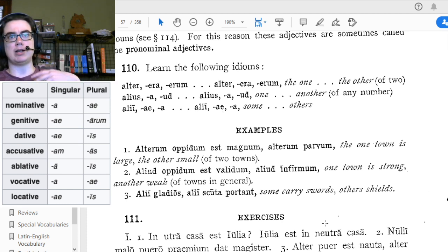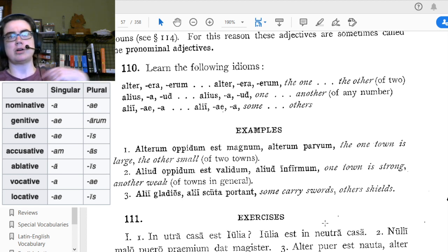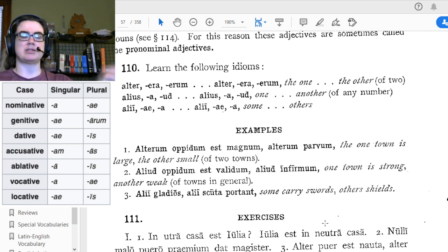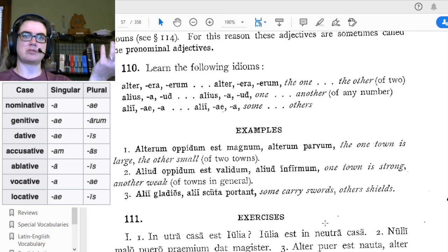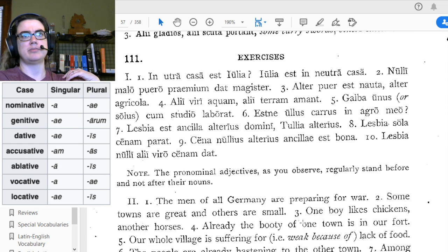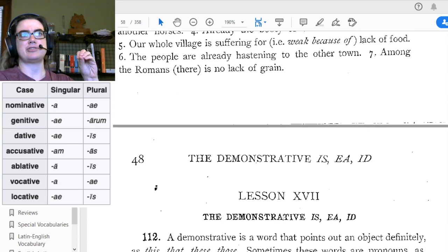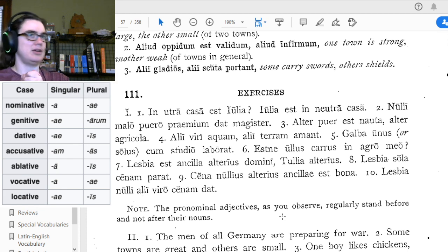Aliud oppidum est validum, aliud infirmum. One town is strong, another weak. Aliis gladios, aliis scuta portant. So here are the verbs at the end, but you need to supply it in both phrases. Some carry swords, others shields. Okay, not too bad. They regularly stand before and not after nouns. So let's do these Latin sentences here.